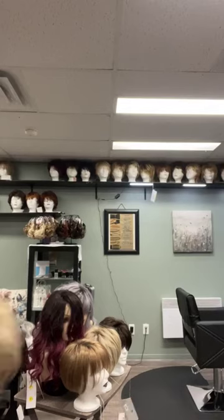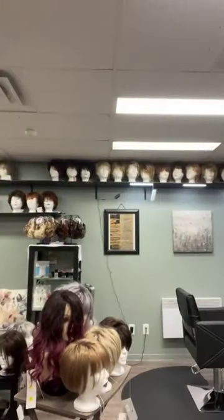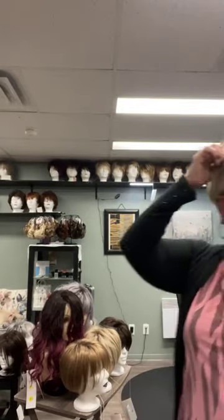This next one is Elite from John Renault in the color Praline, shaded Praline. Another very pretty wig. I showed you Chris earlier. Now this is similar, a little shorter. Cute little basic cap.